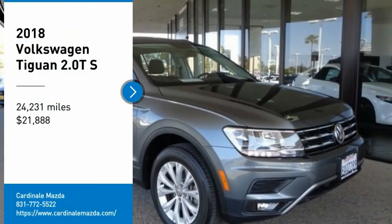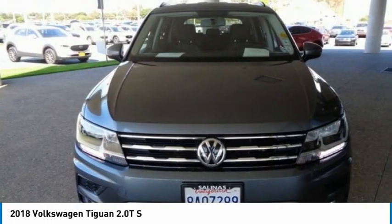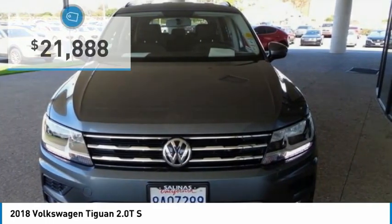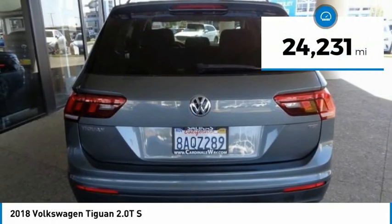Come test drive the 2018 Tiguan. With Volkswagen Tiguan, it's good to be turbo. Turbo with class, and is priced below $25,000. This vehicle has less than 25,000 miles.